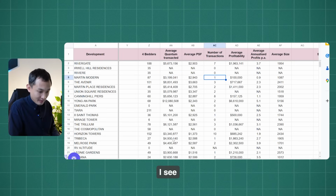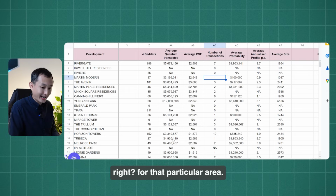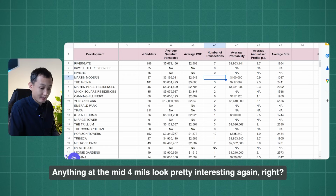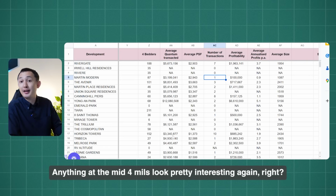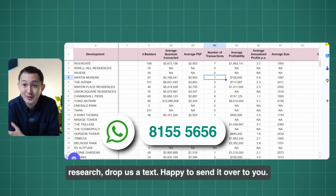But based on what I see, anything at about the 4 mil mark seems like a pretty good deal, right, for that particular area. Anything at the mid 4 mils looks pretty interesting. Again, right, if you want to take a look at this consolidated research, drop us a text, happy to send it over to you.